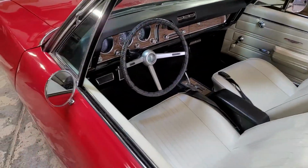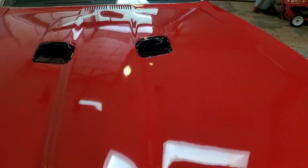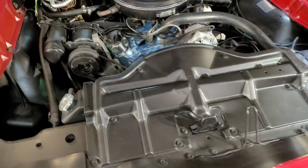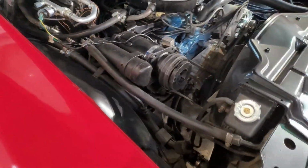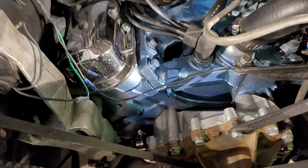I'll show you under the hood. Underneath the hood, she's gorgeous here. Nothing modified. The air conditioning was redone, done very well. It's Las Vegas. You gotta have good air conditioning. Power steering. If you look down here, if I can zoom in, which I can't.